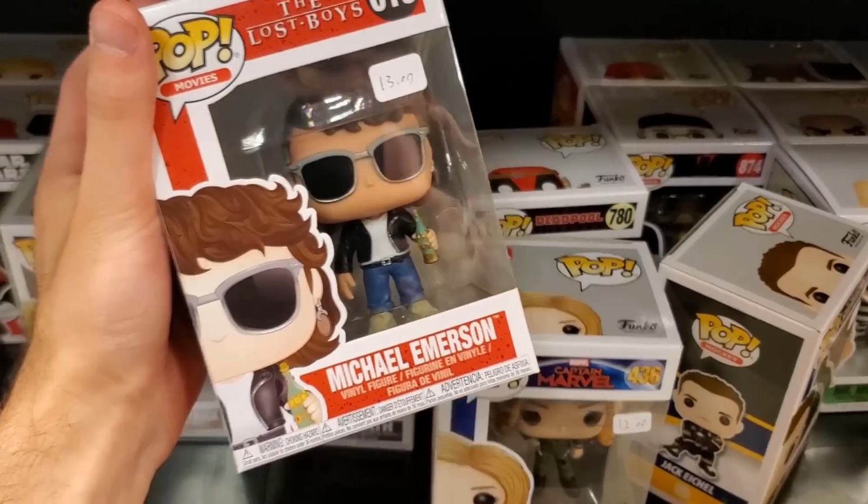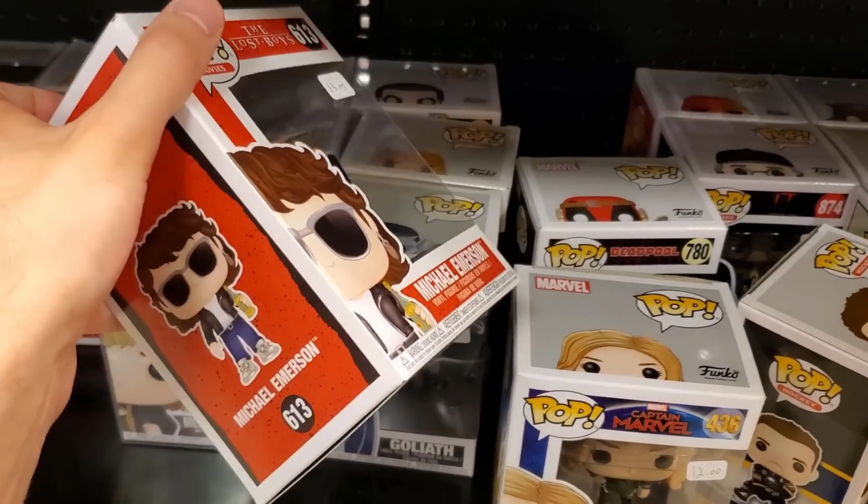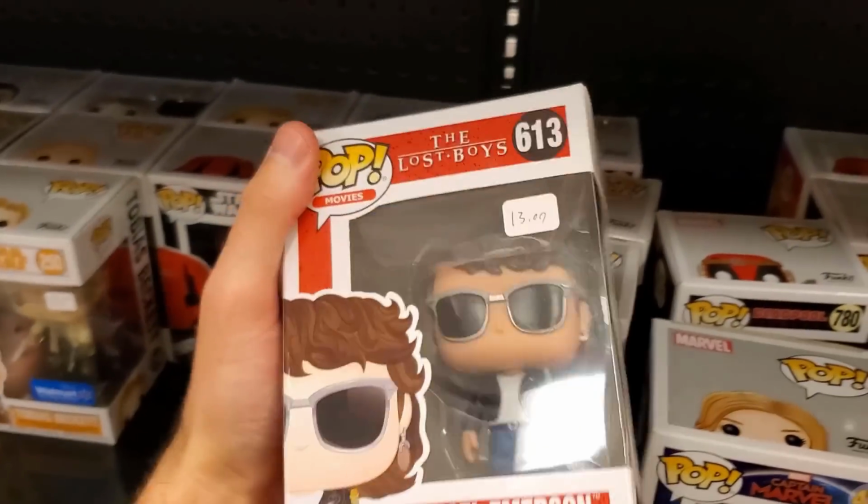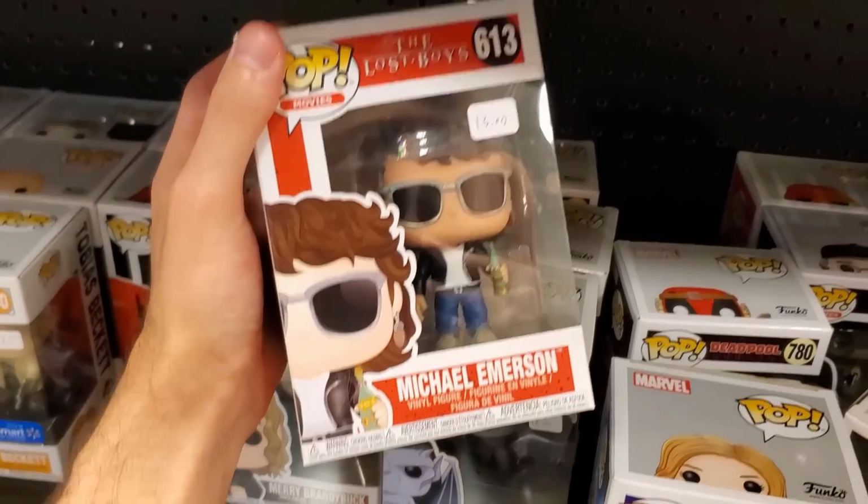Nice. We have Michael Emerson from The Lost Boys. Wasn't there an issue with these pops originally releasing? Was it this line or another line? I don't know, but still cool to find.